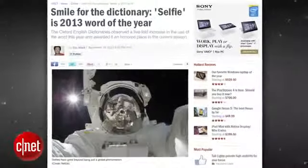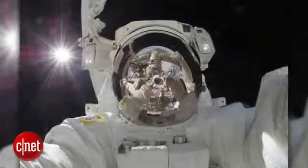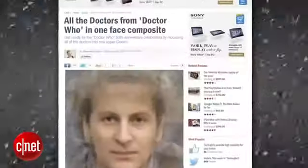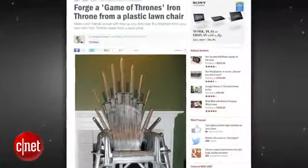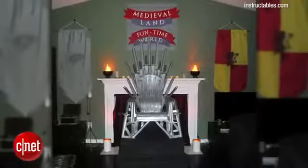Now for some quickie Crave stories. The Oxford English Dictionary named the word selfie its word of the year for 2013. Smile. And in honor of the Doctor Who 50th anniversary celebration, here's an image of all the Doctors from Doctor Who in one face composite. Okay, now that you've seen that, why not learn how to build a Game of Thrones Iron Throne using a simple lawn chair?